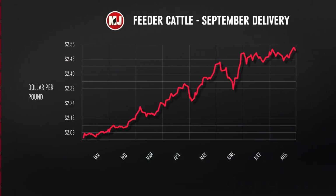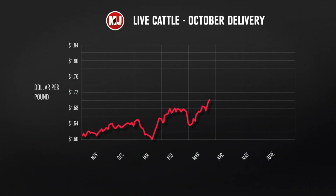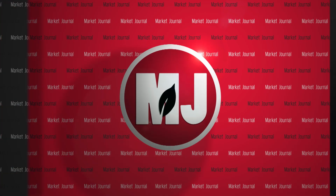Now the cash market this week, the bids are very early in this week so far, but it wouldn't surprise me if cash is steady to maybe a little bit lower when we finally get the calculation here at the end of the week.